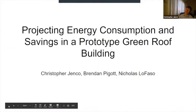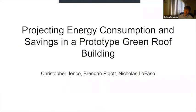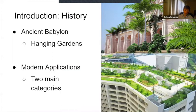Okay, so we have projecting energy consumption and savings in a prototype green roof building, obviously with myself, C.Jenco, my partner, B.Pigott, and N.LoFaso, who couldn't make it today. So, Brendan? Yeah, so here we have the Hanging Gardens of Babylon. Babylon was very interesting as they had the first green roof. It was a lot more intensive than more modern green roofs. It had a lot larger plants and you were able to walk through it. So they were considered more intensive green roof. More modern green roofs right now are considered extensive. They have usually flatter vegetation, and it's a lot lower maintenance than intensive green roofs.